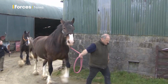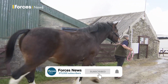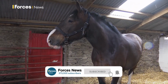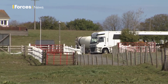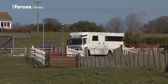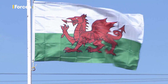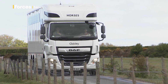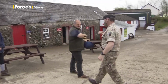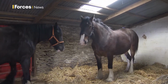Meet Willa Rose. Standing at 18.2 hands, that's nearly 2 metres to you or me, she's a gentle giant who's caught the army's eye. The Household Cavalry have travelled all the way from London to West Wales to recruit her as their new drum horse. But military life is going to be a big change after 8 years on a family farm.